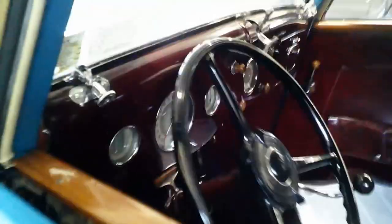If I can get the door open here. The door, like I said, it's ginormous. Look how big this door is. All wood with metal wrapped around, nailed on. It's got the European side markers that come out, the signal lights that come out when you turn the signal lights on. If you look at the dash, it has the speedometers in kilometers an hour. All the gauges, you just won't be able to read them in this low light, but the gauges are all in German. Like the fuel gauge says Benzin.